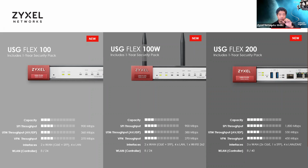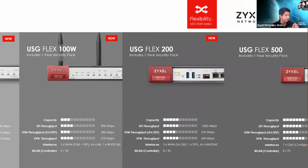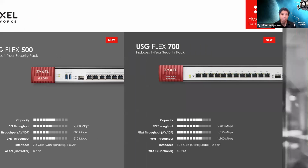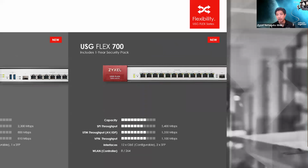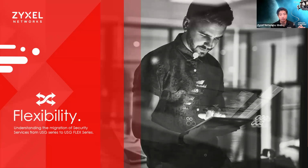So we have our USG Flex 100W, which has Wi-Fi 5, and then the USG Flex 200 up the scale. We go up to the USG Flex 500, and then also the USG Flex 700 series, scaling up to the throughputs there. And we also made it flexible. If you're a partner who has been using our legacy USGs before, we've worked on an upgrade program that makes it easy for you to move from a USG series to a USG Flex.